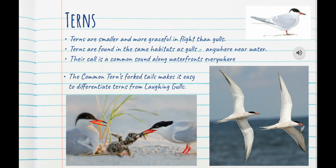And look at this little baby here. These guys are going to be nesting on the beach. And this one, guys, is not just a tern, but it's a common tern. There are least terns here as well, but they are endangered, so you don't see them as much.